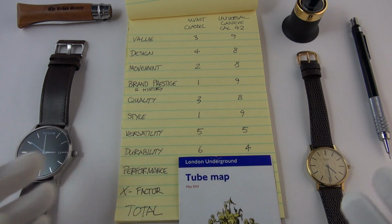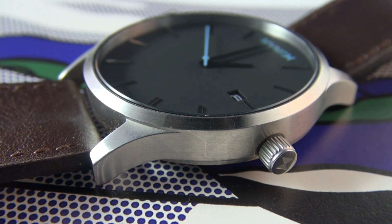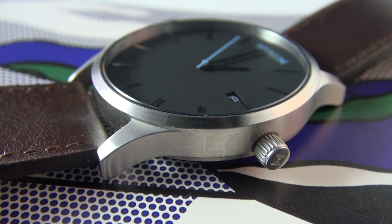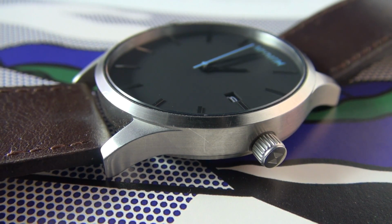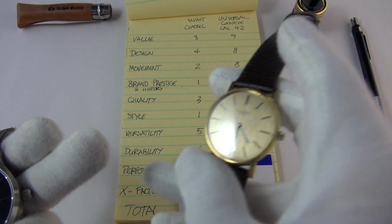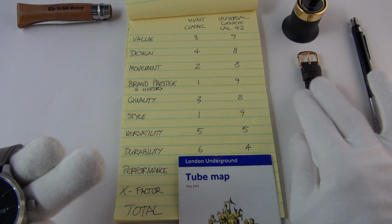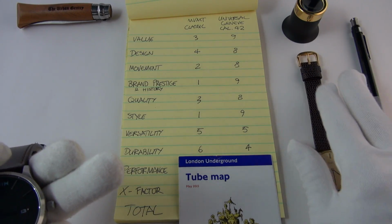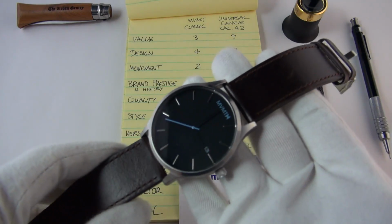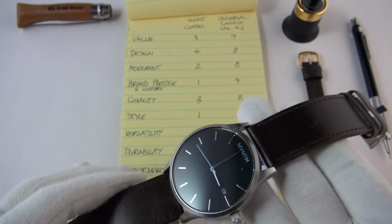Finally we have a score where the movement wins. Well, as you would imagine, it's a more contemporary watch with the quartz movement inside. It can take a bashing. The water resistance is 30 meters, definitely better than the Universal Genève. The Universal Genève basically doesn't have any water resistance, and especially being from the 60s, I'd be very hesitant taking it anywhere near water. Even wearing it in the rain, I'd be paranoid about. So, yeah, this is the first time the movement actually wins because it's more durable.